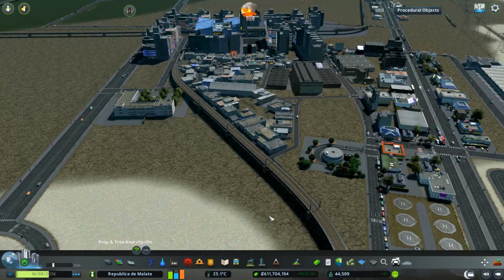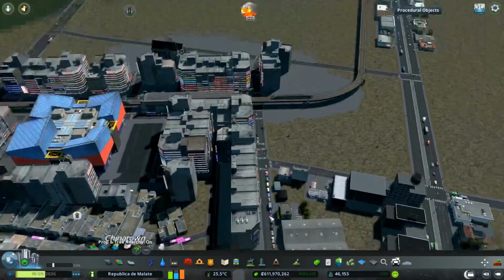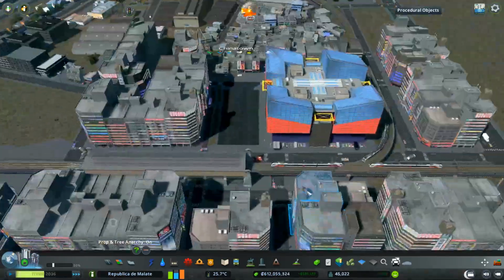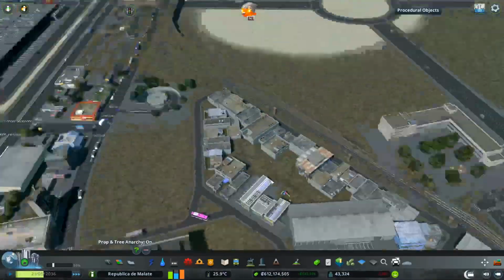I mean, I've seen a few works. I've seen that guy who built Olongapo City. That's pretty accurate to the map. I mean, that's a very accurate layout.